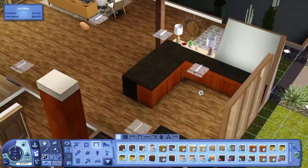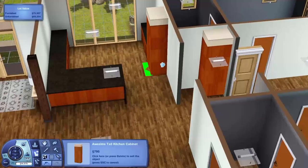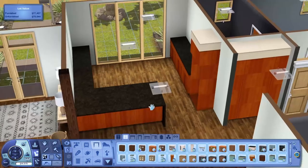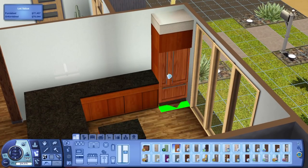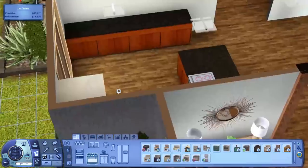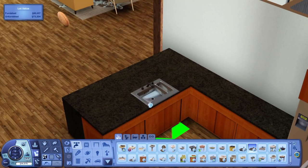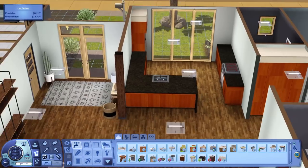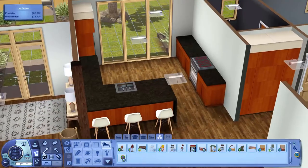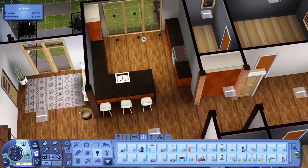I used these beautiful, beautiful cabinets and counters from Awesomes. I love their stuff. Their custom content is amazing, and they are a creator that doesn't post anymore, and their stuff is a little tough to find on the internet. But I had recently downloaded a pack of all this custom content of theirs, I think a few months back. So I've been using a bunch of their content lately, and it's just beautiful. Those cabinets and those counters are just perfection.